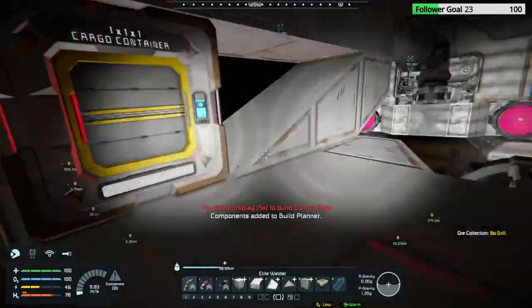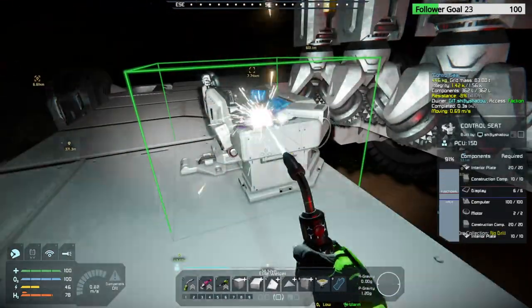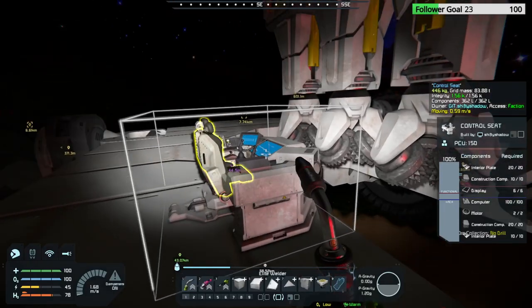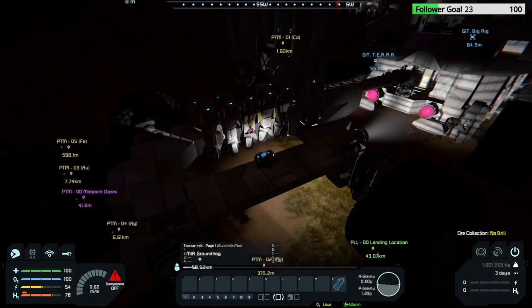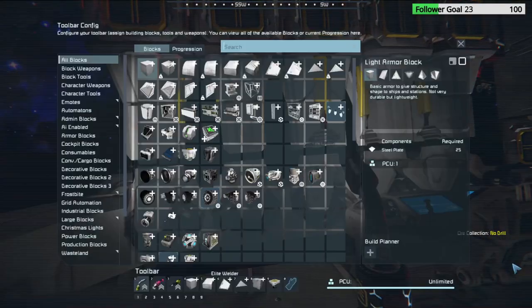This seems like a perfectly safe place to sit while I do this, right? We need to add lights before we do anything.